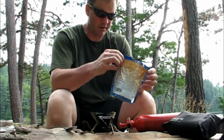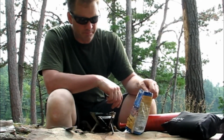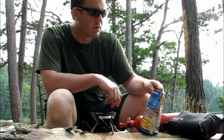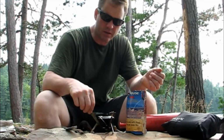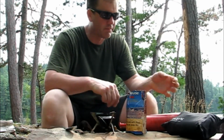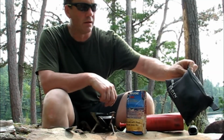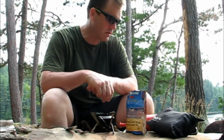Alright, this is dinner. It's pretty high, can't even hold the bottom. Chicken teriyaki with rice. Mountain House Pro Pack. This is my Simmerlite stove, MSR. I got my Katadyn drinking water filter. Make some more water tonight.